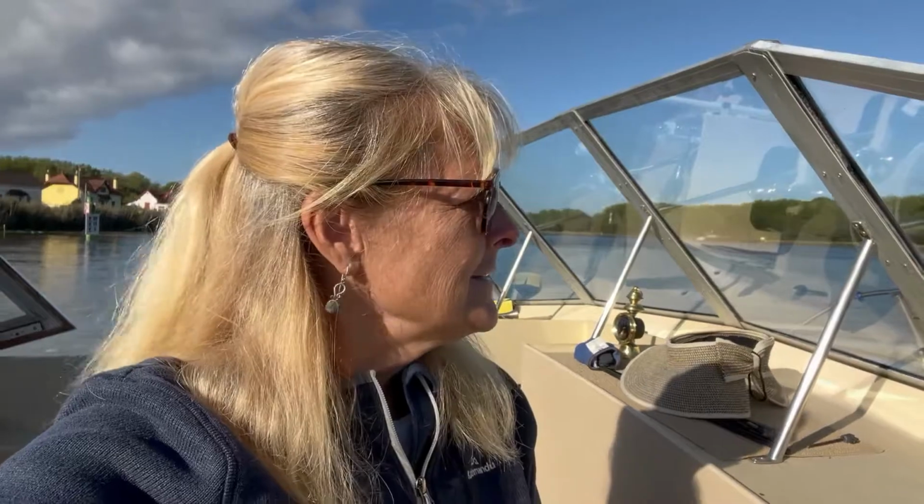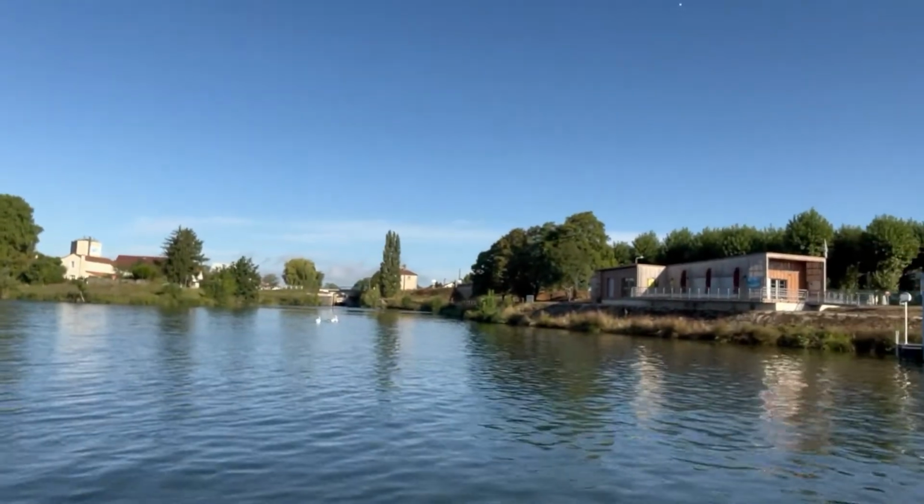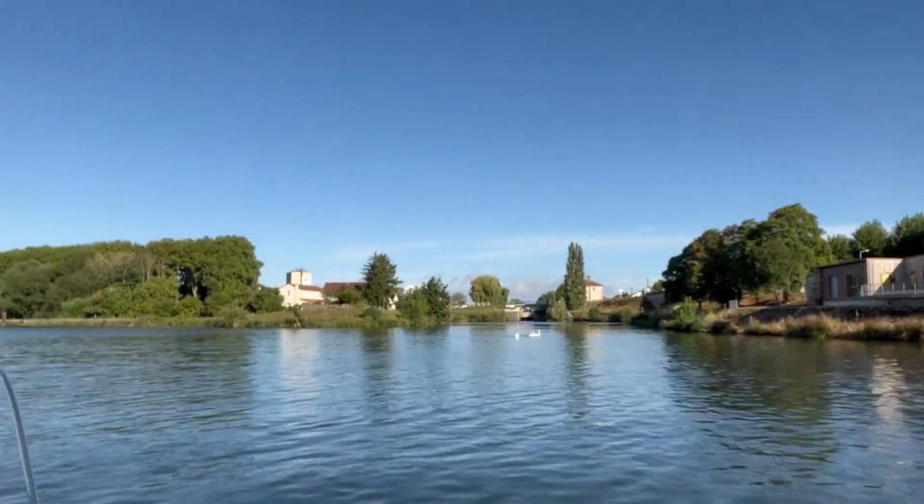We've just fueled up so that the tanks are full, which is how you leave them so they don't get condensation over winter. And then we're just waiting for the lock, which is over there, the boat in it just coming down and out. And then we'll be in and tying up to the quay, ready for the crane.